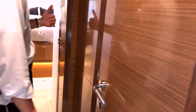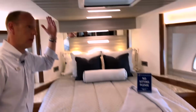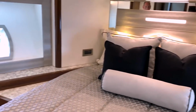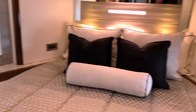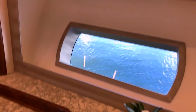That head is here, and as we move forward, this would be your VIP stateroom. Again, 6'1", plenty of headroom in this stateroom. You certainly don't feel shortchanged when you're on this boat. VIPs should feel good, should feel important, and they certainly will in this stateroom. You do have a private head in here as well. And again, with the windows on the side of the boat up here in the bow, it provides some very nice natural light in here.